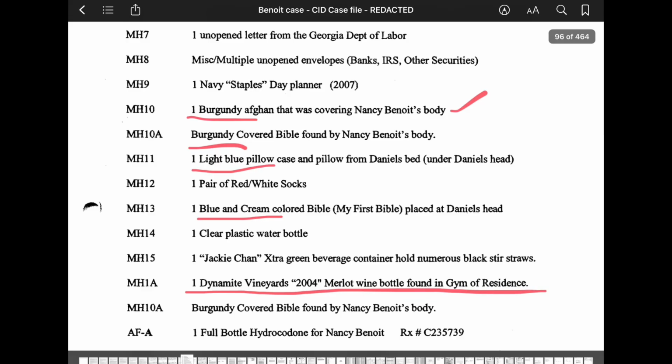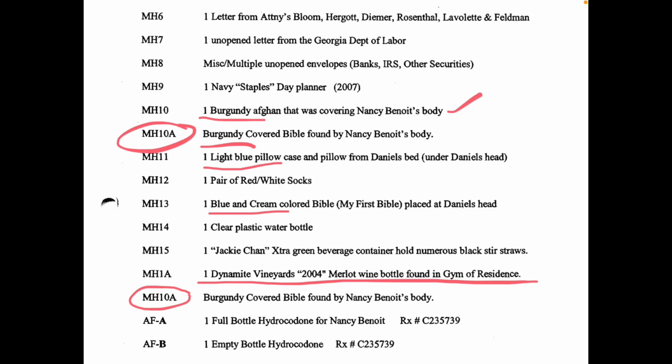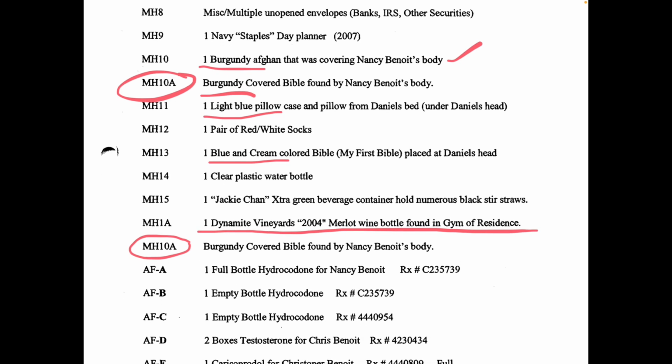So getting back to this evidence list, it has listed again a burgundy-covered Bible found by Nancy Benoit's body, but if you notice, the item number is exactly the same. So it's not like it was two Bibles or anything, it was just one Bible. Now we're switching investigators again, and this evidence was collected by Detective Fenimore. One full bottle hydrocodone for Nancy Benoit, and then it has the prescription number. One empty bottle hydrocodone and the prescription number. One empty bottle hydrocodone.